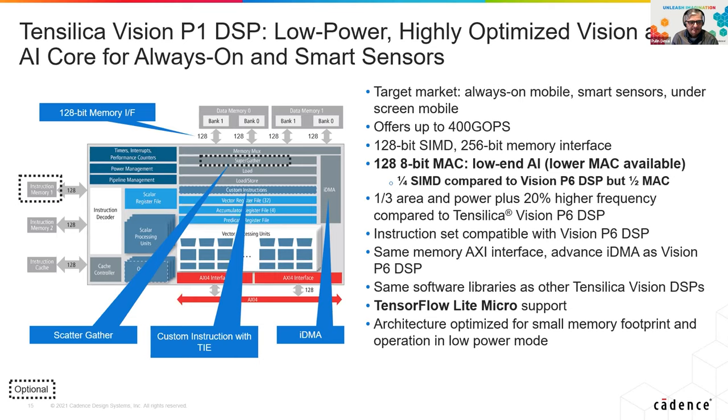And it is offering 128 8-bit MAC. Even though it is 1/4 SIMD compared to Vision P6, it offers 1/3 area and power compared to Vision P6, but 20% higher frequency. But instruction set is comparable to our Vision P6, same AXI interfaces and advanced DMA, similar to our Vision P6, same library like Vision P6, but we also offer TensorFlow Lite Micro support on our Vision P1.